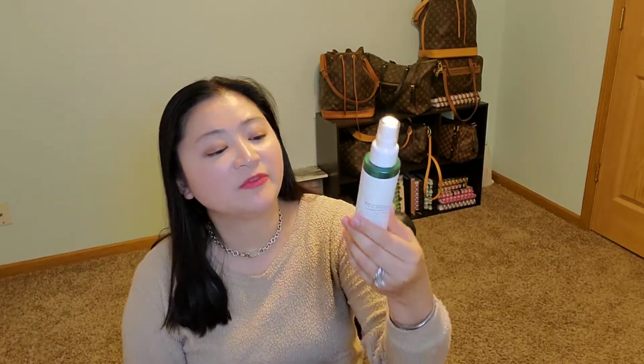So I will be doing a skincare review, which would be more focused on K-beauty or Korean skincare or Korean beauty. And this one is from the company Klavuu, and this one is called Green Pearlsation Teatree Care Body Spray. It says here, the world is your oyster.